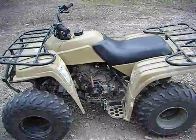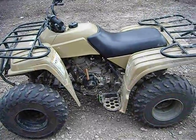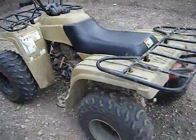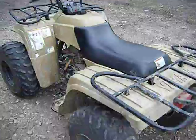My number is 217-329-5094. I'm in Indicator, Illinois. I'm generally here. I got places to ride this, so, you know, if you want to take it for a test ride and whatnot, that's perfectly fine. Thanks for looking.